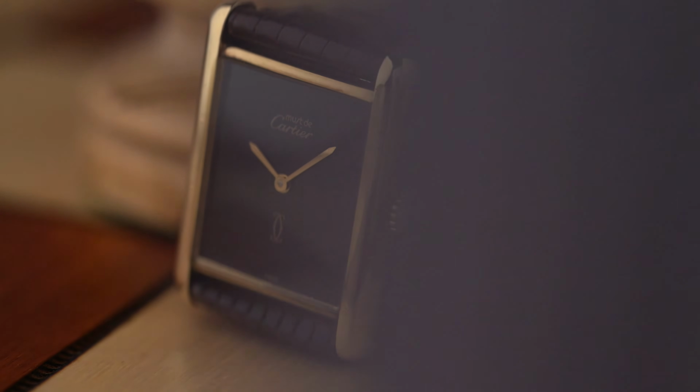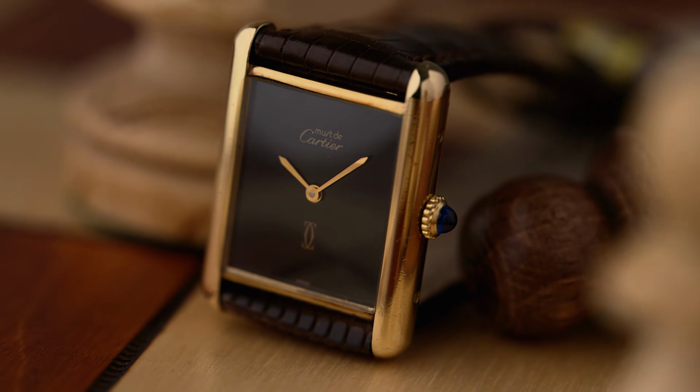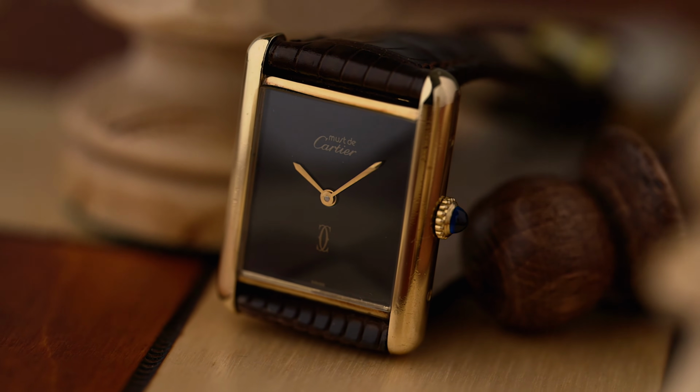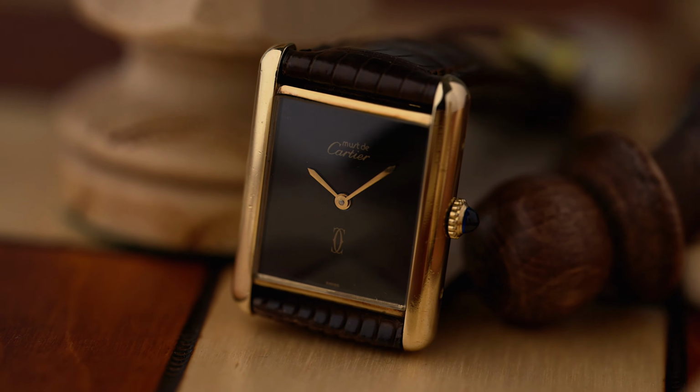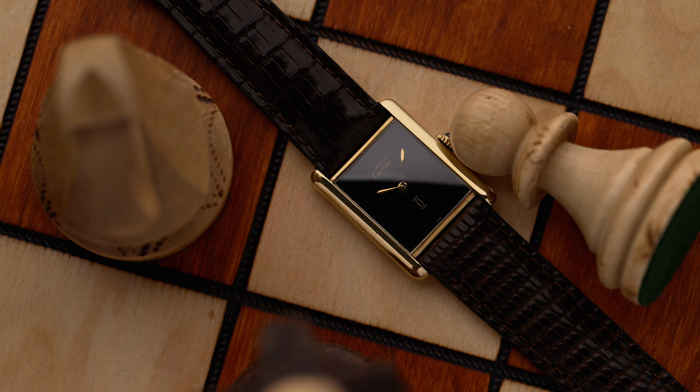Some brands turned to the steel sports watch formula, others switched to affordable quartz watches, and still others died out altogether. The stone dial had gone out of fashion, but a few stragglers still survived. Companies like Cartier, for example, survived with their Master Cartier line. Like this piece here with a black onyx dial from the early 80s. It features a 925 silver case with gold plating and a black onyx dial.